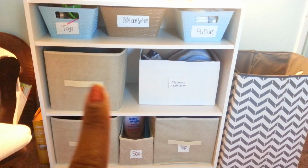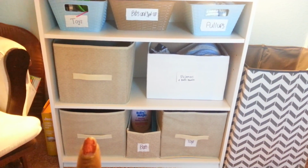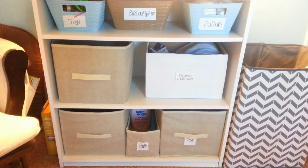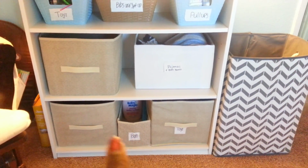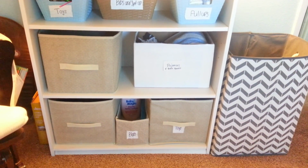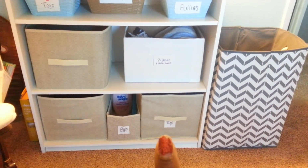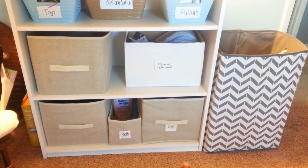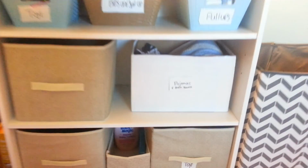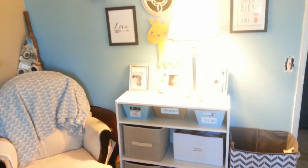This is just loaded with whatever socks we can find. He's got extra clothes in here, so jeans and sweatpants and things like that that didn't fit in the other drawer. All of his bath stuff, so his lotion and his soaps and stuff, and it's empty right now because it's all in the diaper bag because I just got out of the hospital. And then he's got more toys down here that he can reach and pull out and play with himself, and he knows how to put them back. And then in this last one is just pajamas and bath towels. So that's his little wall.